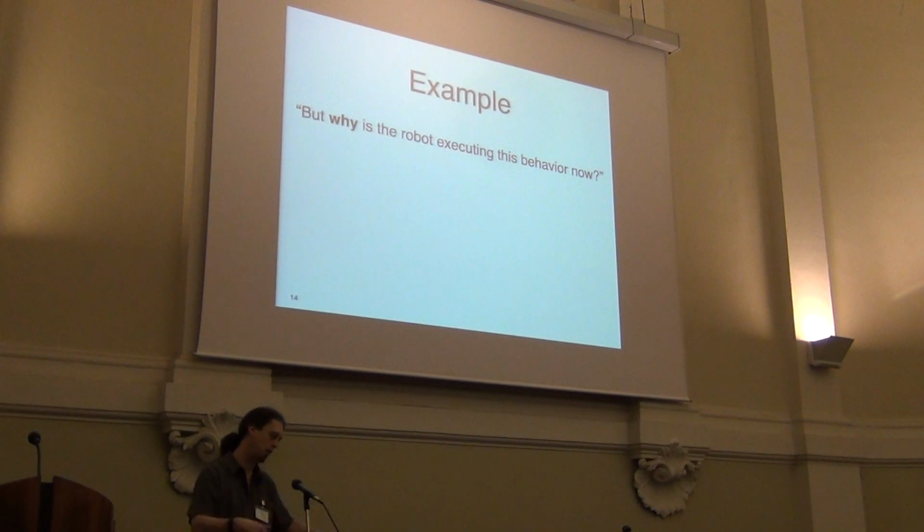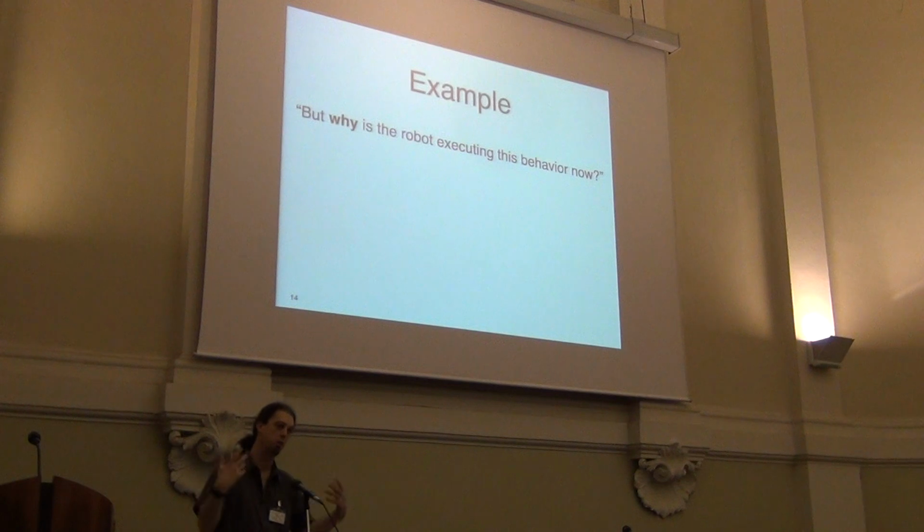And then, if it's a big, complicated robot, you have to stop it and look at it, and see if this failed, that failed, and so on. You spend a whole lot of time just trying to figure it out. Why did it do this right now? Is it a bug in the program? Is the program acting correctly? Is the sensor giving it bad data?